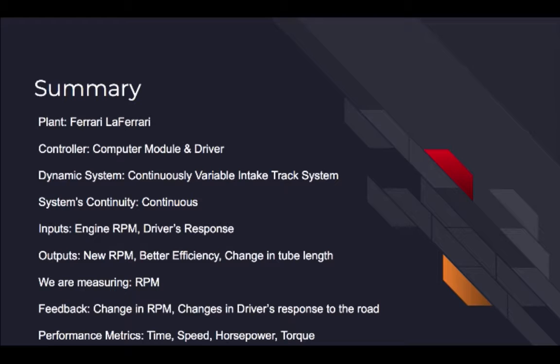To summarize, the dynamic system is the Ferrari LaFerrari. The controller for changing the input is the computer module and driver. The dynamic system is the variable intake track system. The system is continuous. Its inputs are the RPM and driver's response. Outputs are the new RPM, better efficiency, and change in tube length. The RPM is being measured. The feedback is the change in RPM and driver's response. And lastly, the performance metrics are the time, speed, horsepower, and torque.